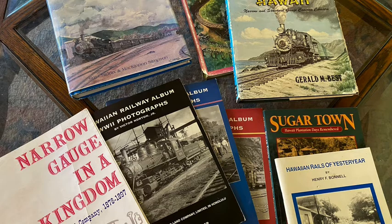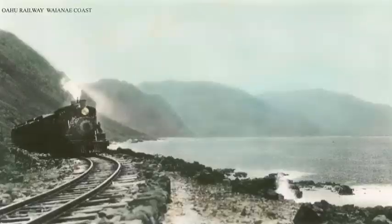So the question was, how far am I going to take this, right? Am I going to take the railway from Honolulu all the way out to the mills along the coast? The scenery was magnificent, of course. It ran along the edge of the, I'm drawing a blank on the name of the mountains there, but all along the coast. And again, you can see it's all built up on fill.